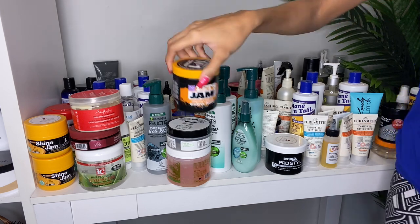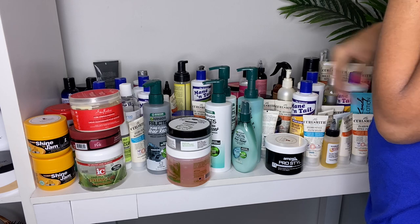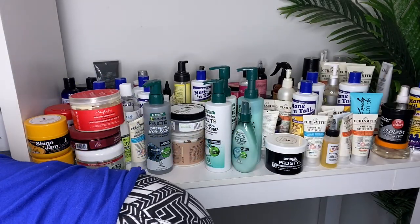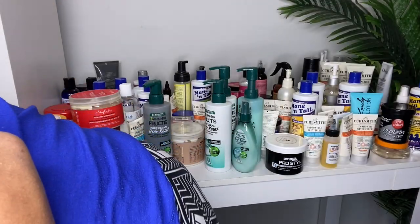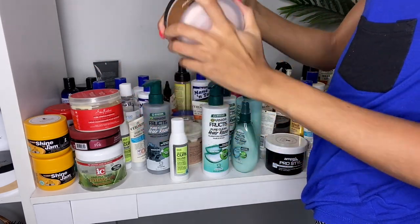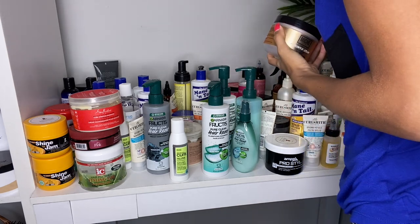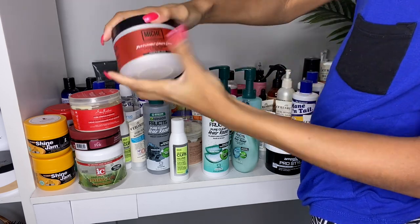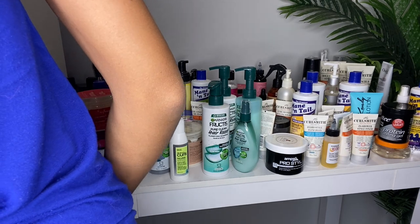I did toss this jam because it's just completely useless. I think I got rid of a lot of edge controls and things like that as well, and cheap gels. I did keep my Hawaiian Silky Curl Activator. I like that stuff. I kept the Natural Flaxseed Black Edge Control because that stuff comes in handy for thin edges. Now, I do have all of the Niche Beauty limited edition deep conditioners, but I do not feel like I need them all, so I believe I might just keep the peppermint one and sell the rest.